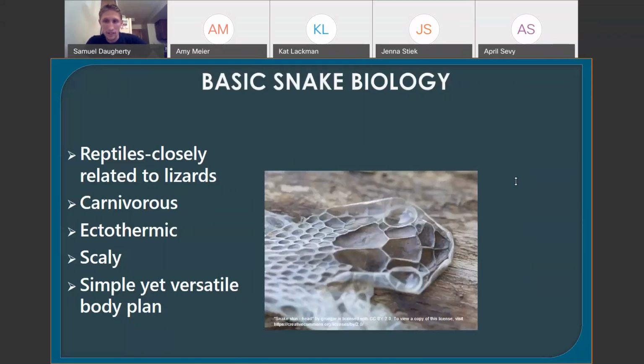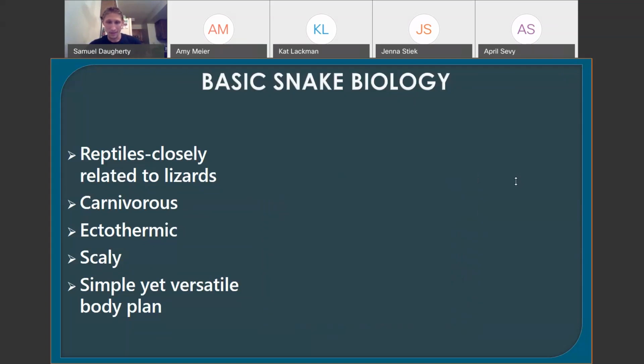As everyone knows, snakes shed their skin like most reptiles, but they do it in one big piece. As you can see on this one, they even shed the outside of their eye, so they don't have eyelids. It's just covered by a transparent scale called a spectacle, and that all just gets shed in one big piece.